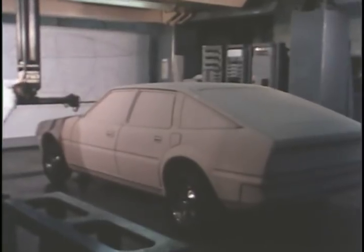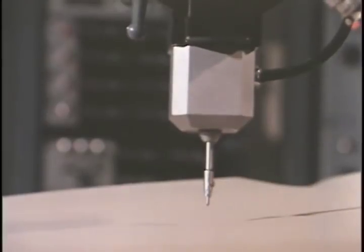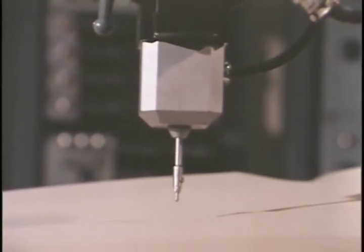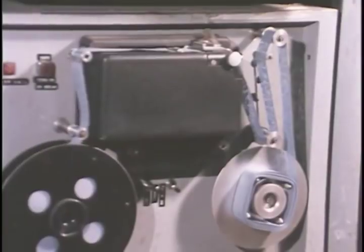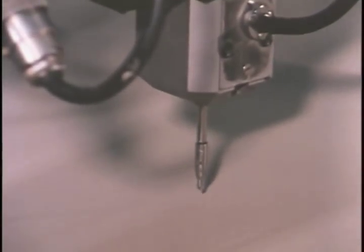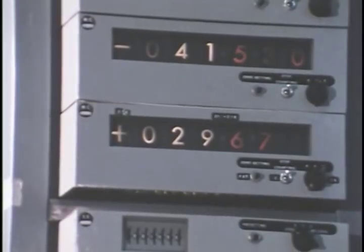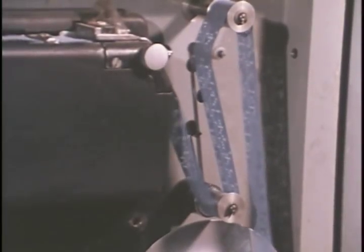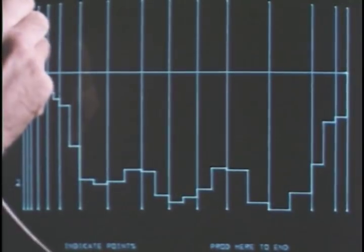The computer helps to obtain an exact mathematical representation of the clay model's surface. This machine measures a complete full-size styling model to within 1/100th of a millimeter. It does in hours what used to take weeks before computers. The car body engineer uses mathematical techniques to analyze the surface shape.